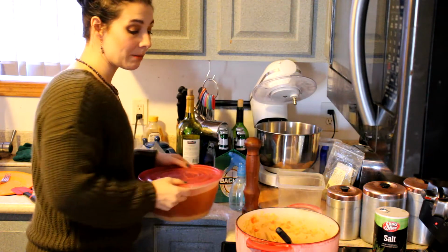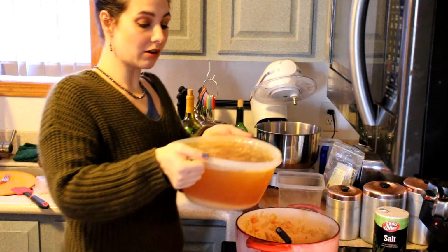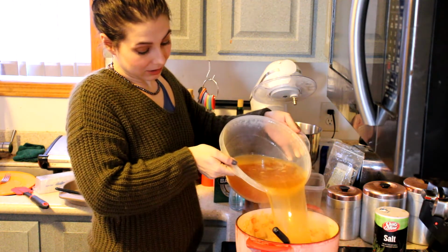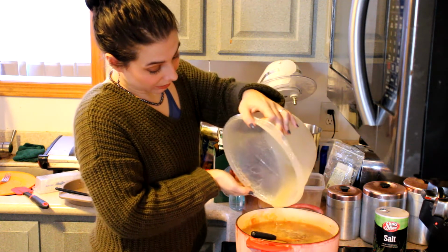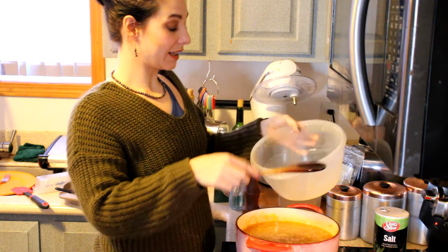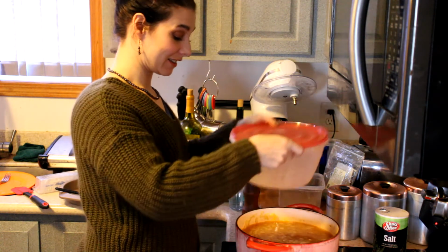Now, like I said, I made my own broth, and I did it by putting the carcass of the turkey in my crock pot with all of the solids of the drippings. And a little bit of white wine and a bunch of salt and pepper. And I let that cook overnight. And a good deal of the day yesterday, honestly.